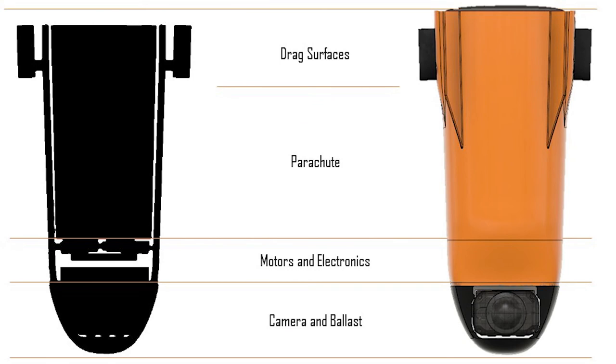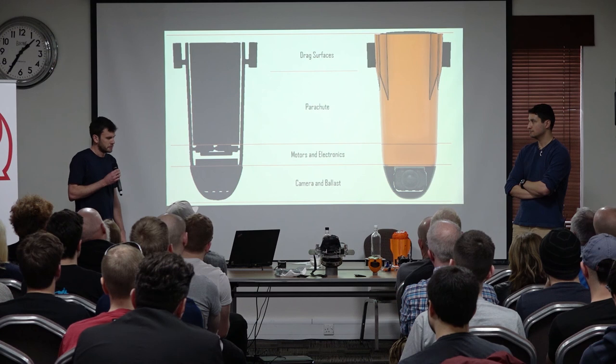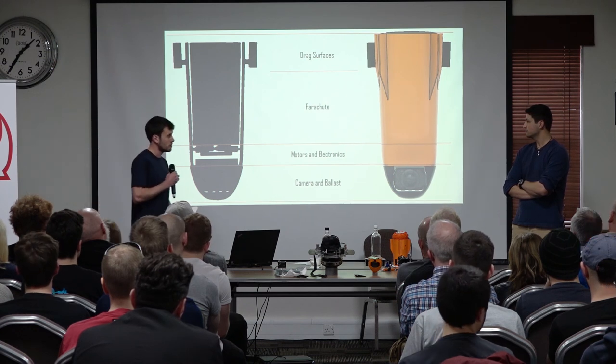And then this photo kind of shows the layout of where everything is going to be. So drag surfaces at the top, as I say, with as much space for the parachute as possible. Motors and electronics beneath that, and then the camera and the ballast, the main bulk of the weight of the robot, at the bottom. And that pretty much sums it up.